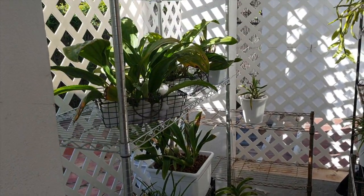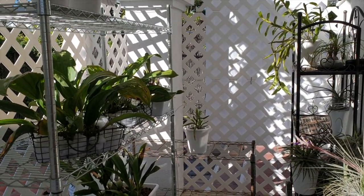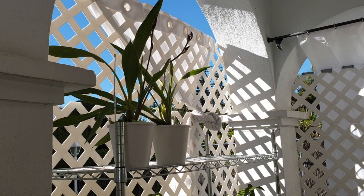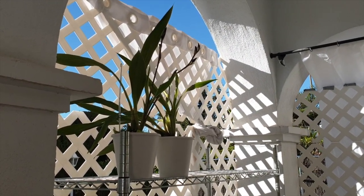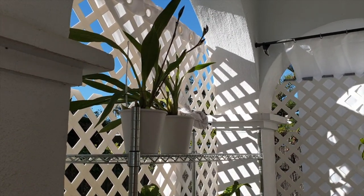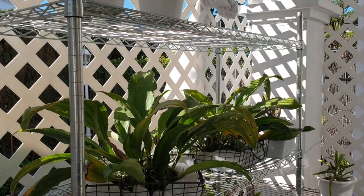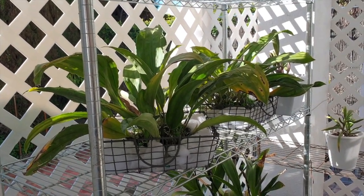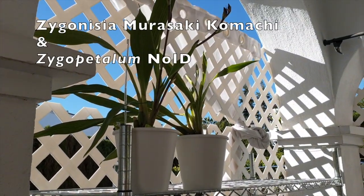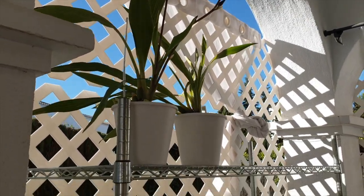Well, I have no space indoors for the stands. So they are on my blooming alley, south-facing shelf, and there is a curtain that you can see there that is normally down at night, just to help a little bit from any kind of chill. It doesn't do much, but it just calms my conscience. So the stands come into this little shelf here, a little bit more protected as opposed to being exposed out on the patio. My Murasaki Komachi is here, and so is my Zygopetalum No ID. And they are handling it all very, very well.